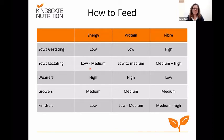Lactating sows, these need a bit more energy. So I put low to medium here, because if you've got a sow with only 3 or 4 piglets, she only needs a low energy. If she's condition score 3, she can probably do the lactation with a low energy diet. If she's got 10 or 12 piglets, she's going to need a more medium energy diet because she's having to produce substantially more milk. The same with protein. The protein basically for this lactating sow is milk. So protein is milk, energy is the ability to produce the milk.